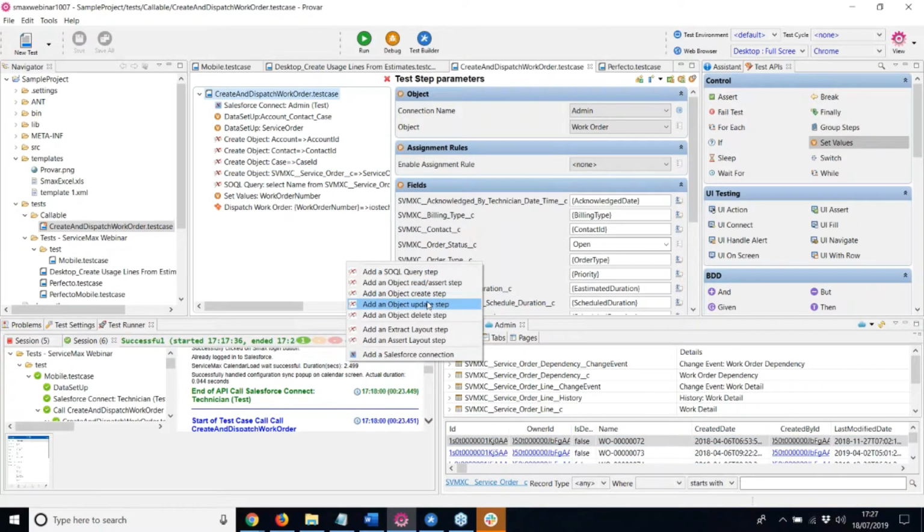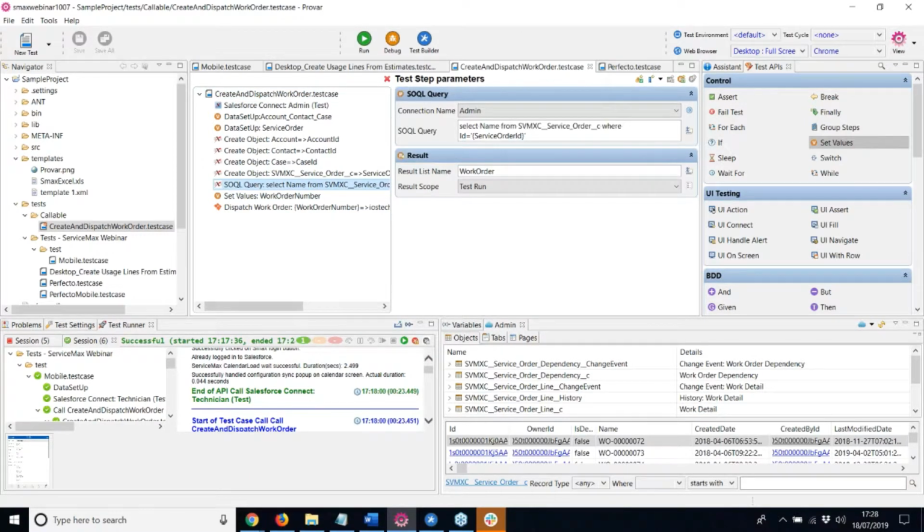And again, you can see we've got the options to create, read, update, and delete on ServiceMax objects in Salesforce, and also SOQL queries. So we're actually using a SOQL query here. With that SOQL query, what we're doing is we're pulling out the name field. And that is the work order number name that we use to search it in the mobile app. So from our perspective, doing everything nicely at the API level.